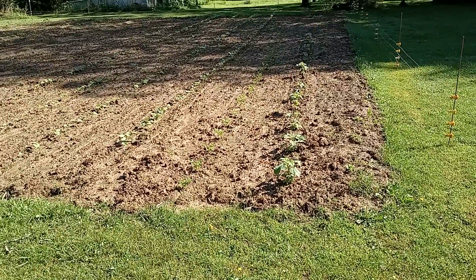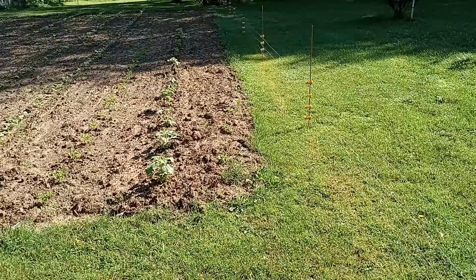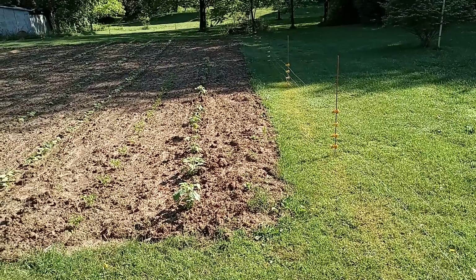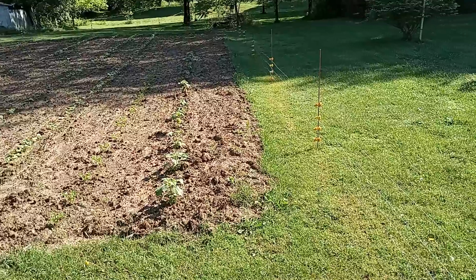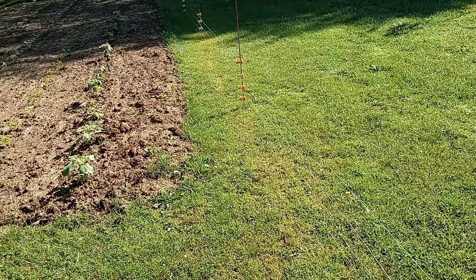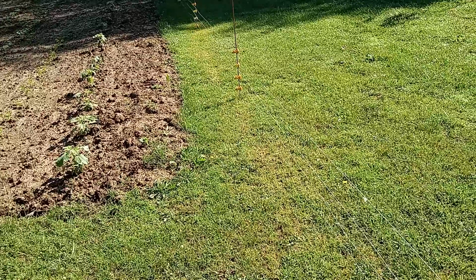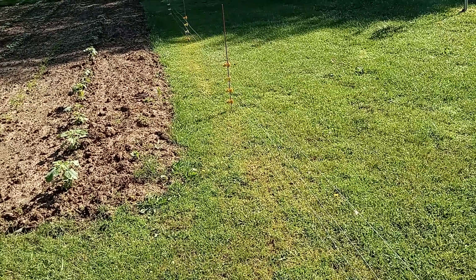And I neglected to say in the last gardening video that a couple onion plants and a couple Mexican sunflowers had part of the plants eaten by something. So I went ahead and put the electric fence up. I hate putting the electric fence up. I hate messing with fencing stuff. Really, putting it up's not that bad, but I hate taking it down.